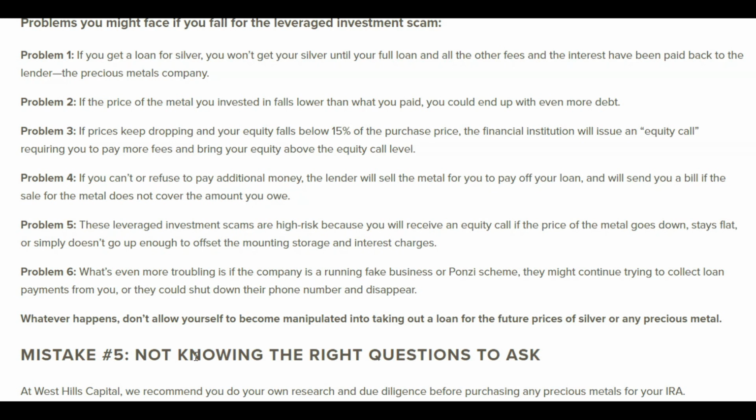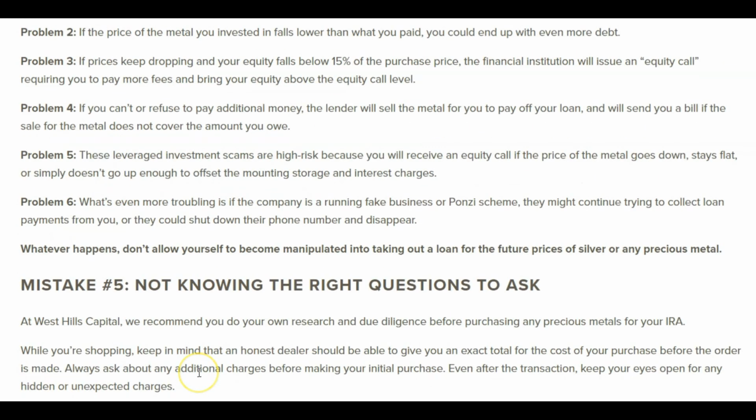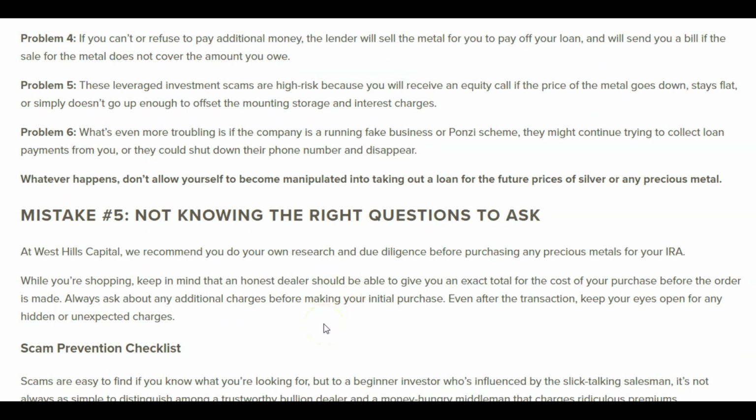Problem number 5, these leveraged investment scams are high risk, because you receive an equity call if the price of the metal goes down, stays flat, or simply doesn't go up enough to offset the mounting storage and interest rates. Problem number 6, what's even more troubling is if the company is running a fake business or Ponzi scheme, they might continue trying to collect loan payments from you, and then they might disappear.